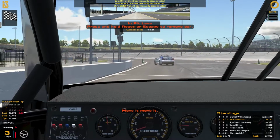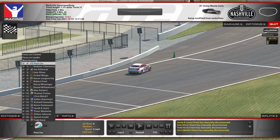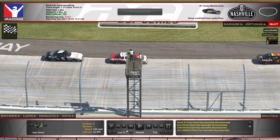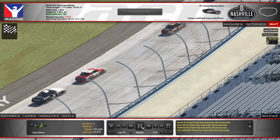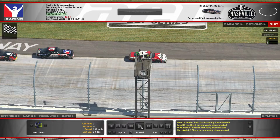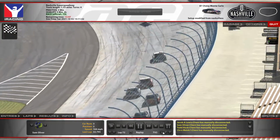So let's see that pass on that 3. I felt I was going to fall down as far as he was, and I was just very lucky to be able to hold my own there. But man, that was fun. So this is 2 to go. Oh, I'm already ahead of him at 2 to go, it looks like. Here we go.